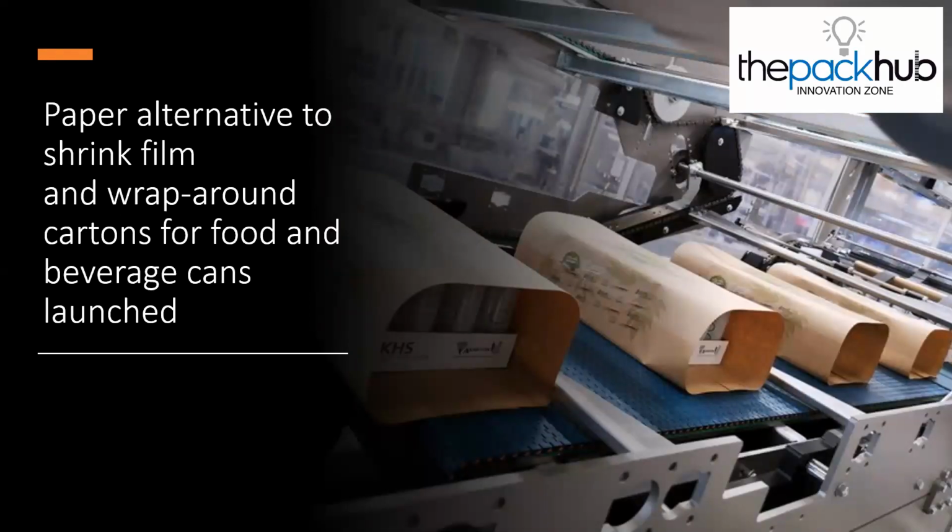Last up, we have international manufacturer of filling and packaging equipment for the beverage, food, and non-food sectors, KHS Group, and they have announced that it now has the capability to wrap food and beverage cans in paper as an alternative to shrink film and wrap around cartons. The move is seen as a significant step to reduce the amount of plastic waste being generated.